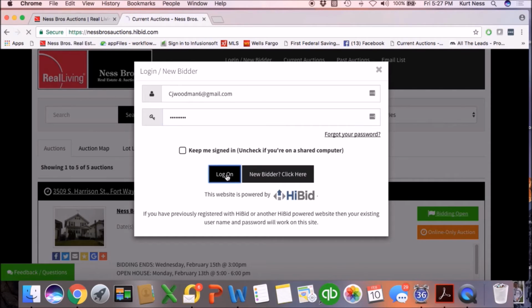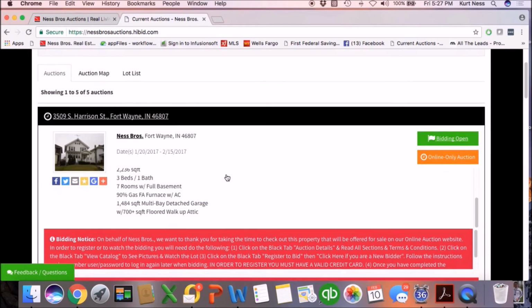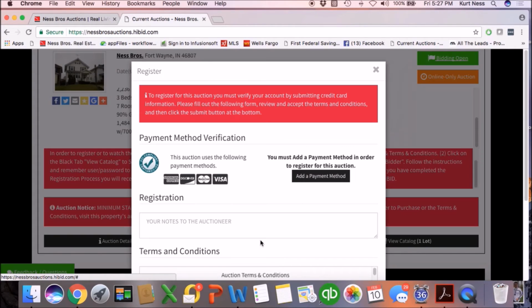And I'm going to log in. Once I'm logged in, now I want to basically register to bid. So I'm going to go here, register to bid. And it's going to ask me to put a payment method in. I have to do a credit card.